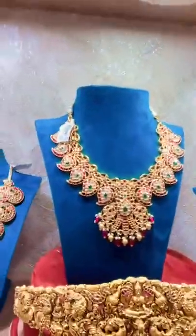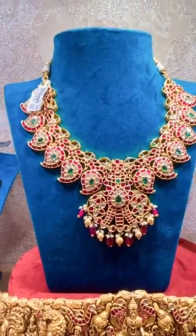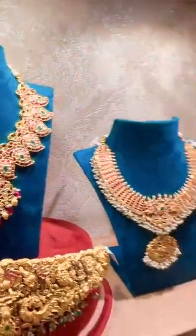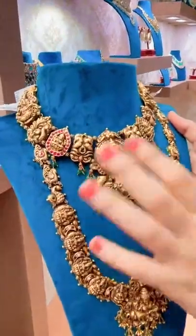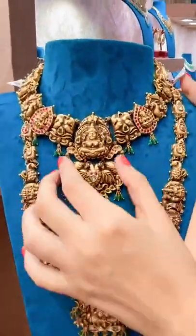More gold hars, I can show you something in a lighter weight one. How about this? Even these are very light in weight, an antique style necklace with the har. This is 83 grams, this is just 80 grams. So this is a win-win for anybody who wants to go on the lighter side.